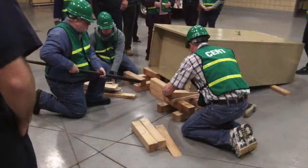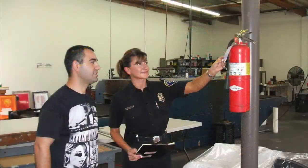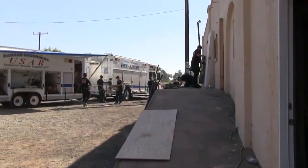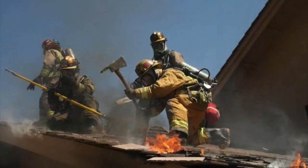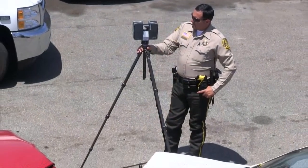And Rancho Cucamonga really is one of the safest communities within the Inland Empire area, and we are very proud of that. And we are very fortunate to have this tool to be able to share that information with the community.